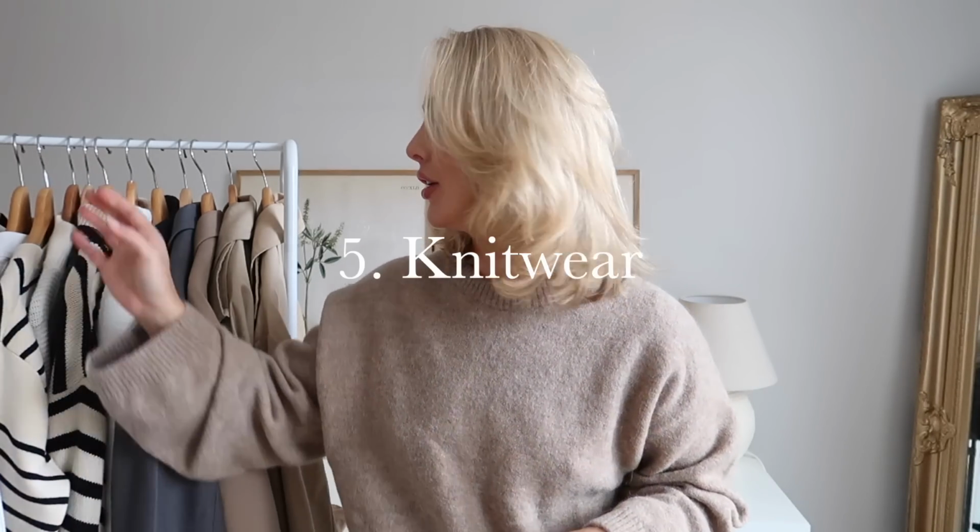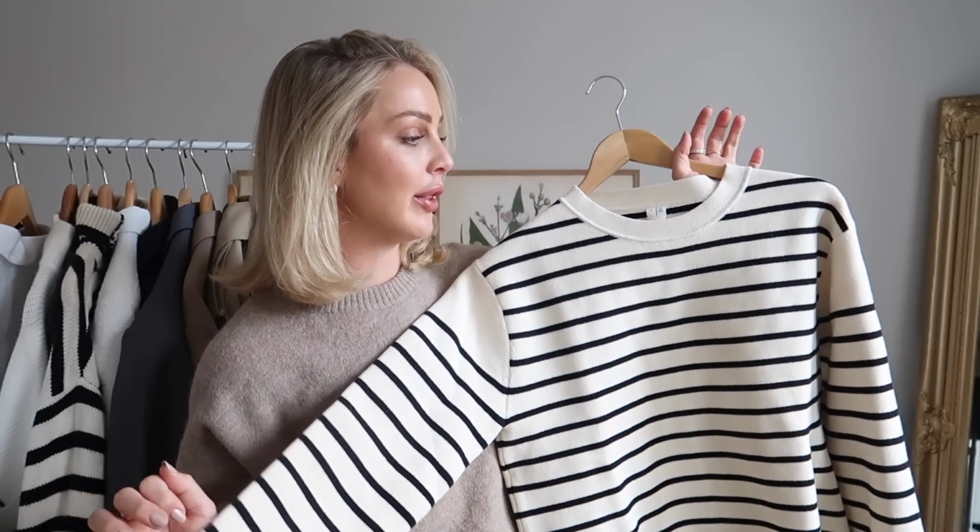Okay, so I know I said I'm not really bringing out the big chunky knits yet, but it is still going to be knitwear season. So I recently got this gorgeous one from Arket. I am loving Arket at the minute. They have just really good quality pieces, and this is a striped jumper. Now they do have a few different ones on there, but this one caught my eye.